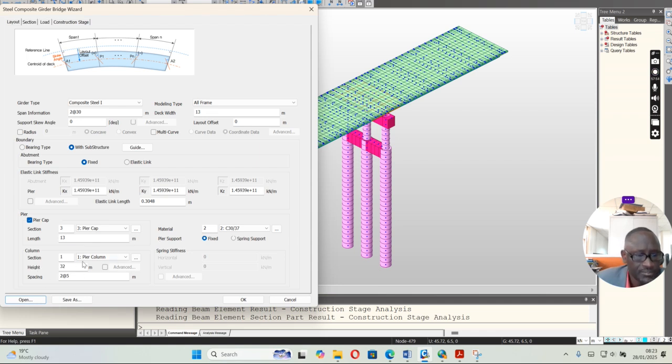You have to know the pier column, the height of the column. What I've done here is I've also included the piles to be part of it, so that it becomes easier to model. I would have actually stopped here, then I do this one later. But with time, you will know why I did that. For now, the spacing is 5 meters.